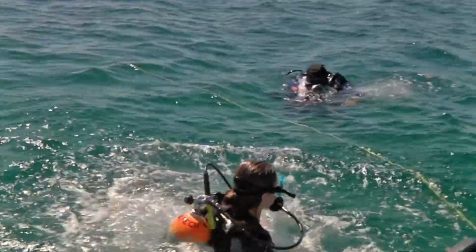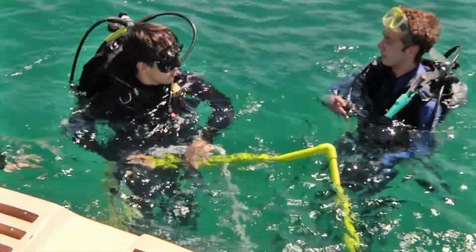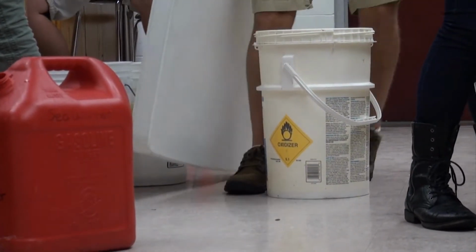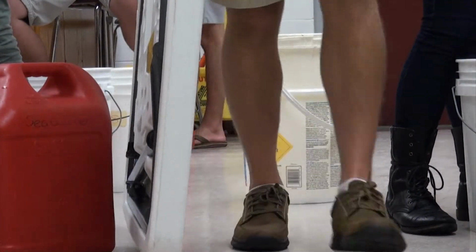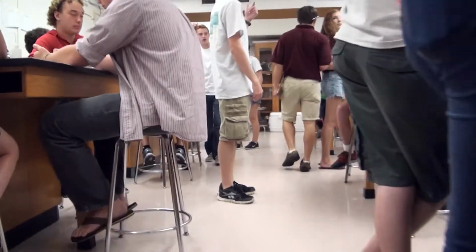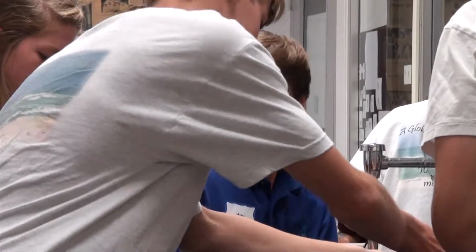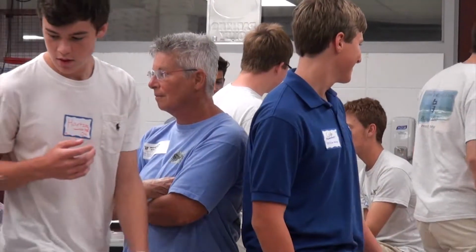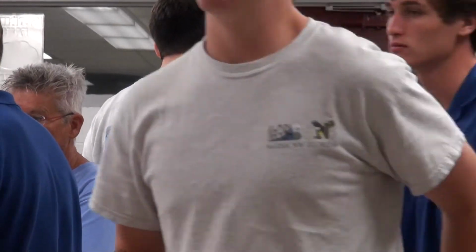Out at sea, the NaGISA divers are preparing for their collection. The next day is analysis. For 5 hours, Niceville High School's science labs are filled with gray t-shirts, seawater, and microscopes.